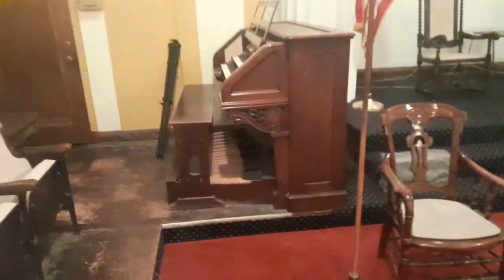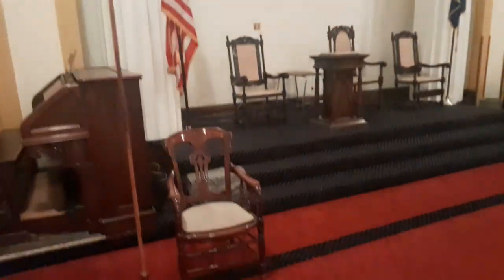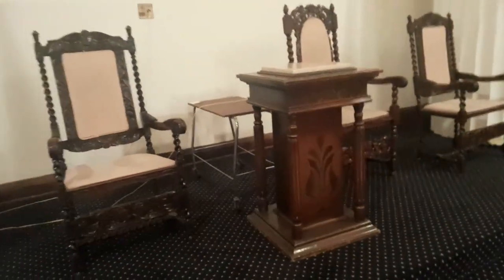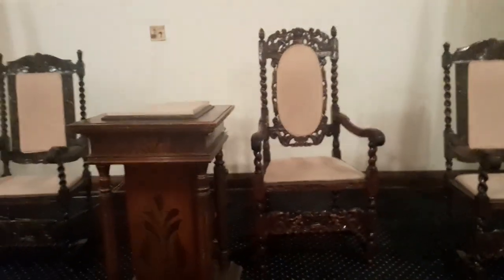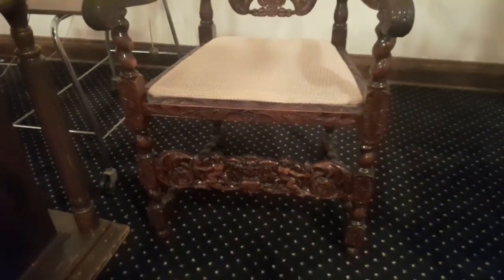And they have another nice organ here, and one in the corner. Good sized columns on both sides of where the master would sit. Really nice. This chair here is a little taller than the others, but other than that, they look pretty much identical. I love that kind of stuff. It's just so neat to see the different ornamentation they put on different things.